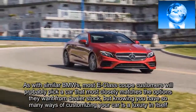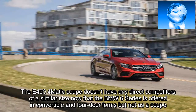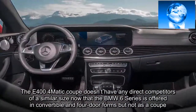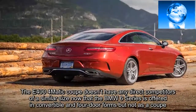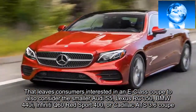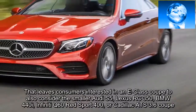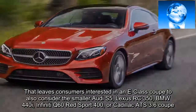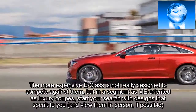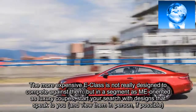The E400 4Matic Coupe doesn't have any direct competitors of a similar size now that the BMW 6 Series is offered in convertible and 4-door forms but not as a coupe. That leaves consumers interested in an E-Class Coupe to also consider the smaller Audi S5, Lexus RC350, BMW 440i, Infiniti Q60 Red Sport 400, or Cadillac ATS 3.6 Coupe. The more expensive E-Class is not really designed to compete against them, but in a segment as me-oriented as luxury coupes, start your search with designs that speak to you, and view them in person, if possible.